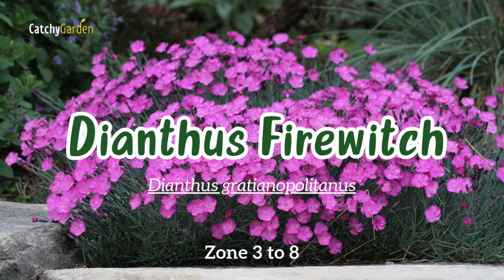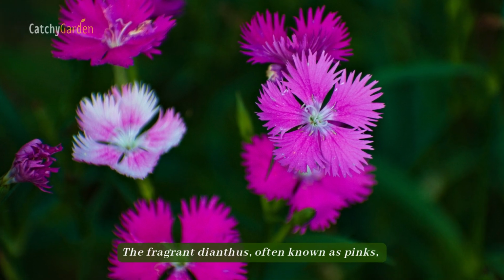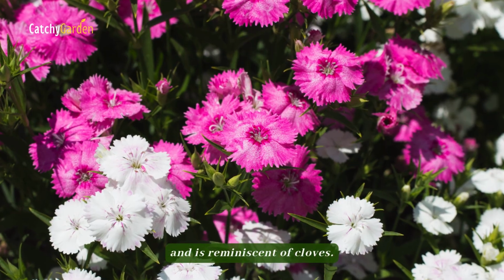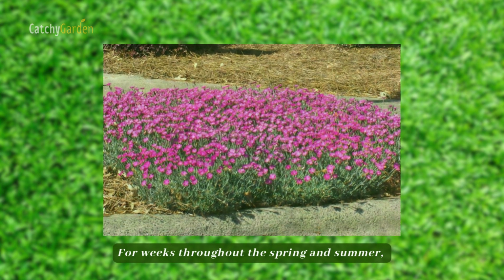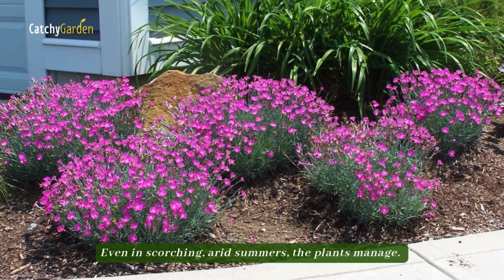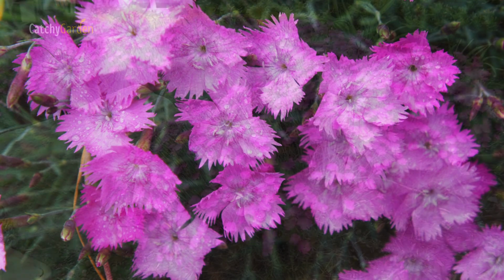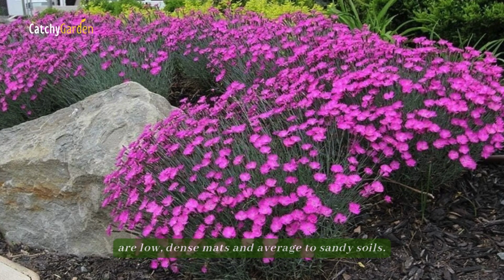Number 2. Dianthus Firewitch. The fragrant dianthus, often known as pinks, is a member of the carnation family and is reminiscent of cloves. For weeks throughout the spring and summer, Dianthus gratianopolitanus Firewitch displays beautiful pink blossoms with fringed edges. Even in scorching, arid summers, the plants manage. Optimal conditions for Dianthus are low, dense mats and average to sandy soils.